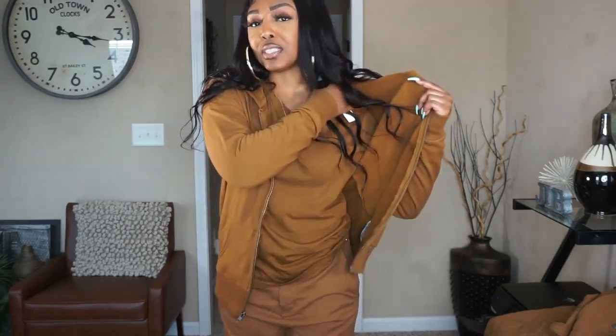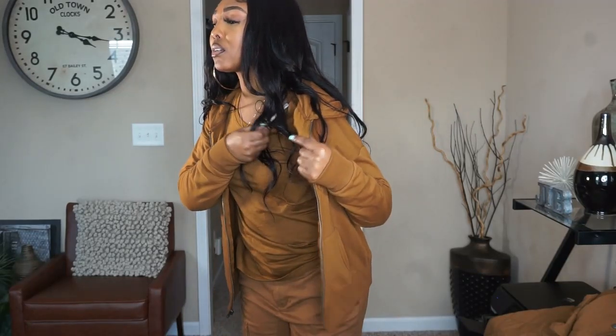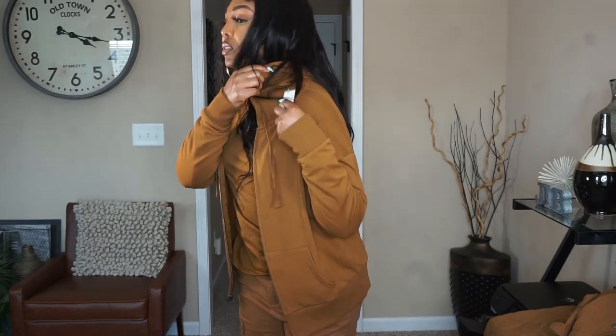Girl, I'm trying to look for the tag, which is somewhere. Okay, that's it. No, that's to the t-shirt. Girl, I don't know where the tag is. Oh, here we go, girl. So this is from the brand Time and True. And girl, that's not even the tag, but it is the tag. But anyway, sis, it's from the brand Time and True, and it was $12.96 or whatever, and they have a lot of different colors, you guys, to choose from.